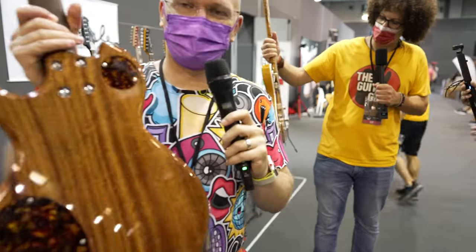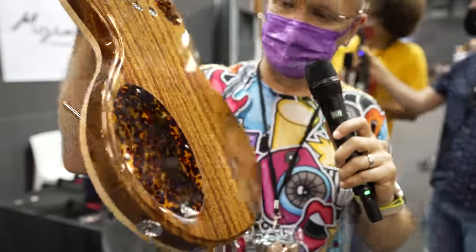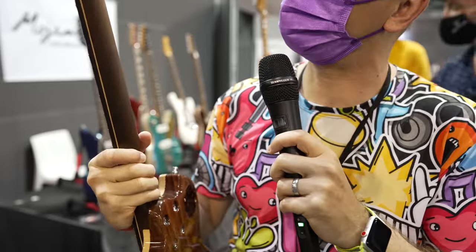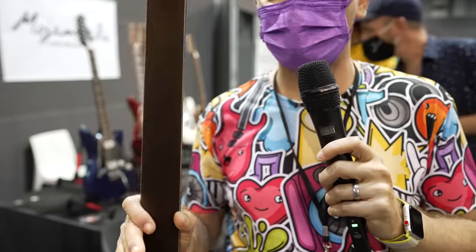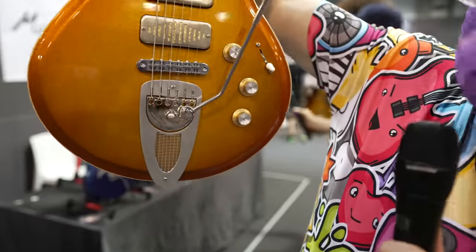This is really, really insane, a mahogany body. It's very difficult to concentrate with Andy in the back. Look at this cavity cover there. That is just to die for. And then it's got this maybe walnut, maybe wenge. It might be a rosewood neck, which of course is what I like. Locking tuners. Look at the front of that puppy.